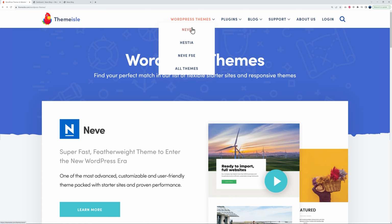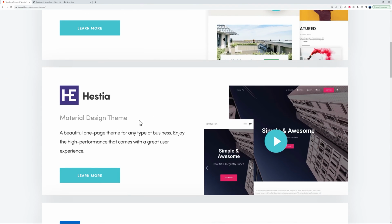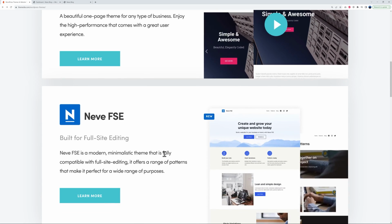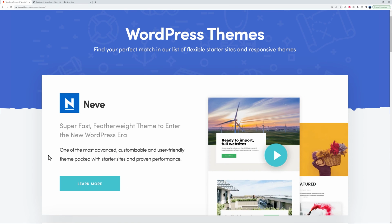As you can see, they have a theme called Neve, which is super fast and it's a featherweight theme. Basically, it's a very, very professional looking one as well. And they also have Hestia here. As you can see, this is a one-page theme, so maybe not suitable for us. And they have their latest version of Neve, which is the full site editing one. So this is the one that we are going to use here on top.